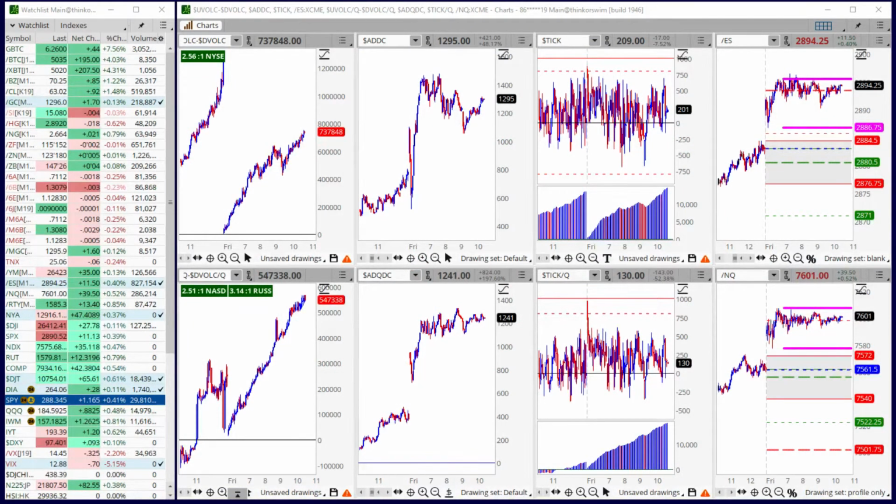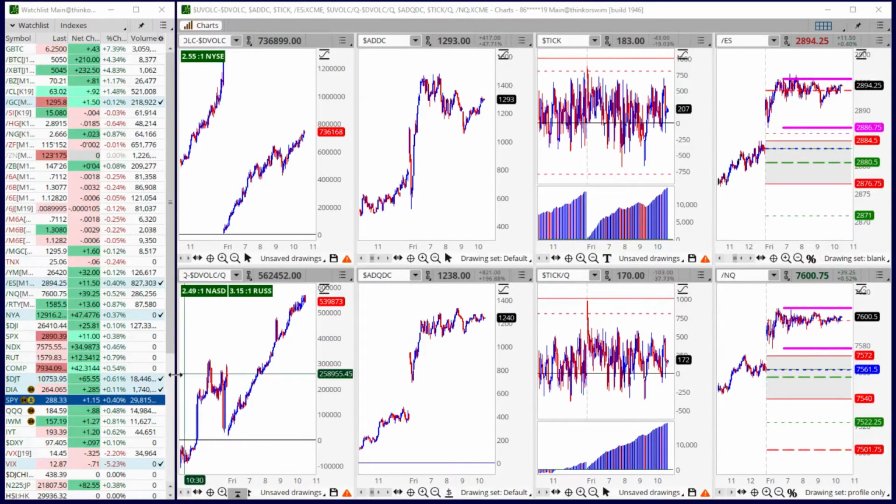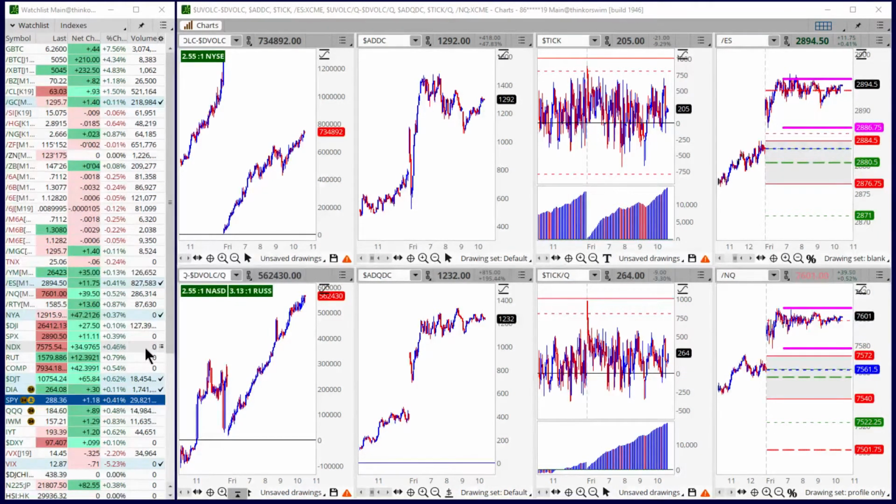Crude oil is actually up 92 cents and sitting at 63.02. Gold is up $1.70 at 1296. The Dow Jones Industrial is up a modest 26 points at 26,410, and the S&P is actually up 11 points, so the Dow is lagging the S&P today. The S&P 500 is sitting at 2890, and the Nasdaq 100 is up 35 points at 7575.